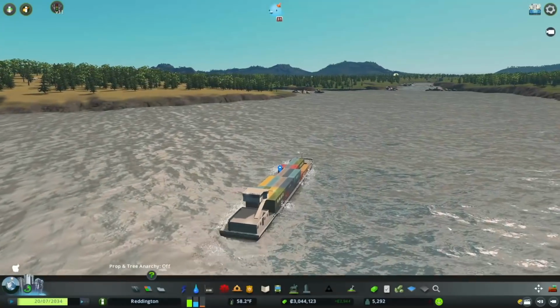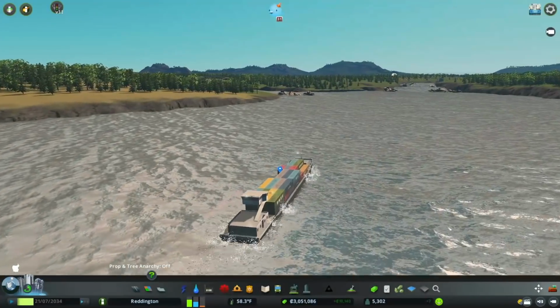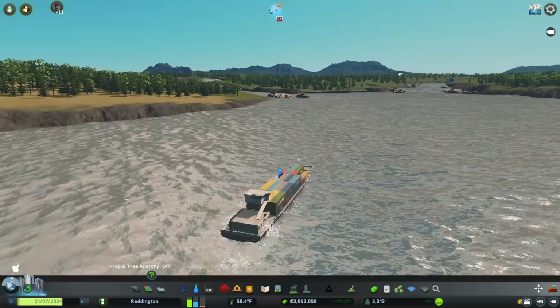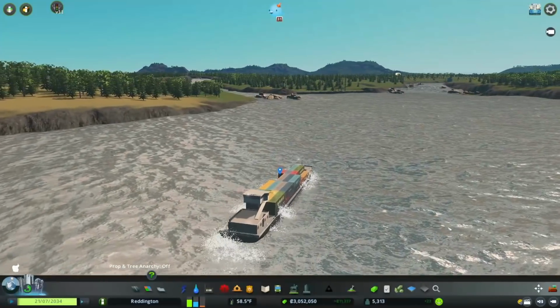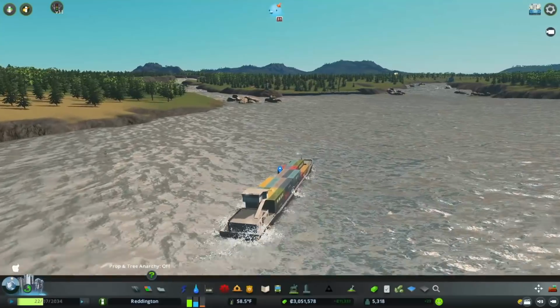This is what we're doing with Reddington right here. Now, we're not going to just stop here. We're going to actually add a little town that's going to service that, because once this port opens, it's going to create a lot of traffic. And in America, wherever there's traffic, there's commerce.